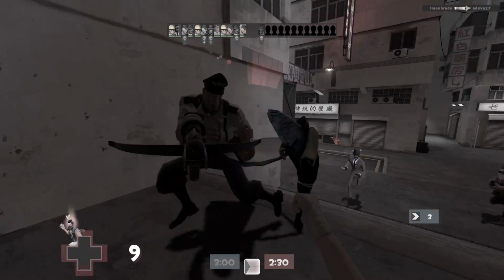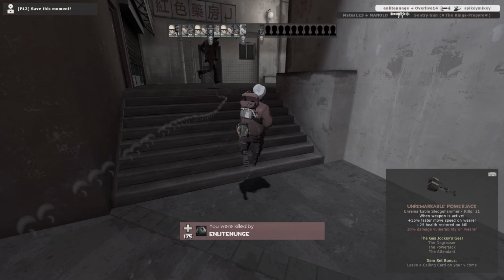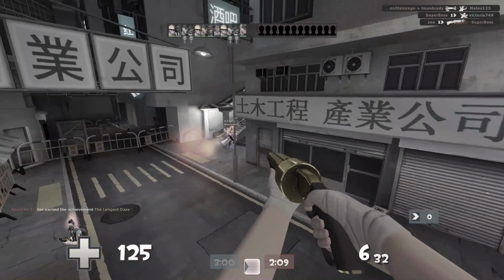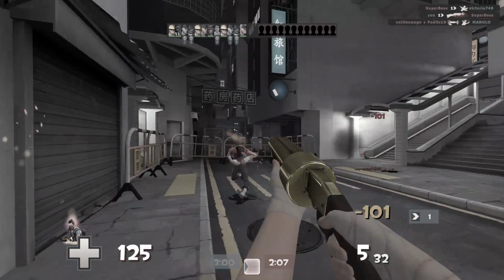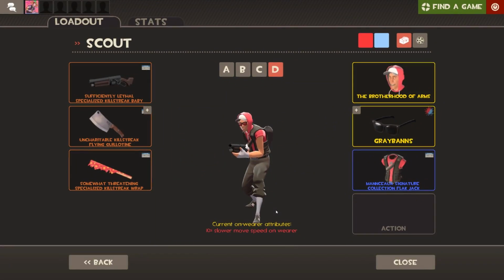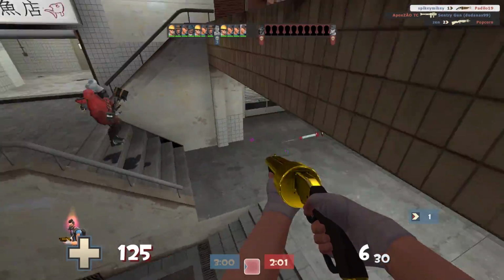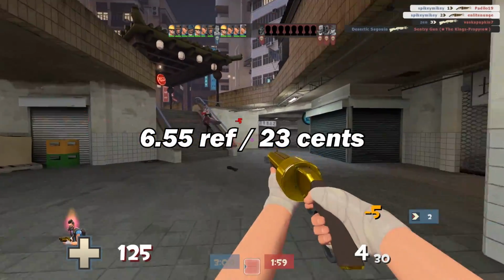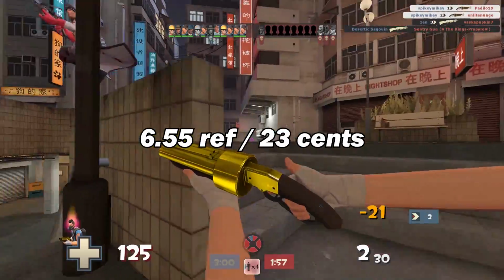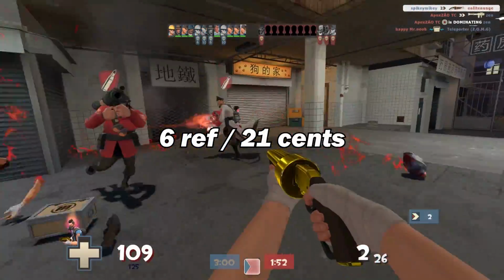I actually noticed that last time I made this video, some people were a little bit confused about how I came up with the prices from the last video, so I'll be giving you some more information about that in a sec. But for the first loadout, I actually have managed to put the grey bands and the Brotherhood of Arms into a loadout for less than $1. Now, that's because they're not worth nearly as much as I thought they were. Like, the grey bands were a key when they first came out. They're like 6.55 ref now, which is equal to like 23 cents. And the Brotherhood of Arms is around 21 cents or around 6 ref.